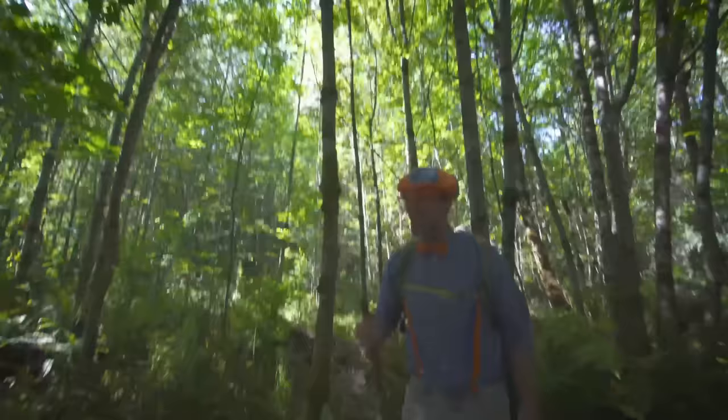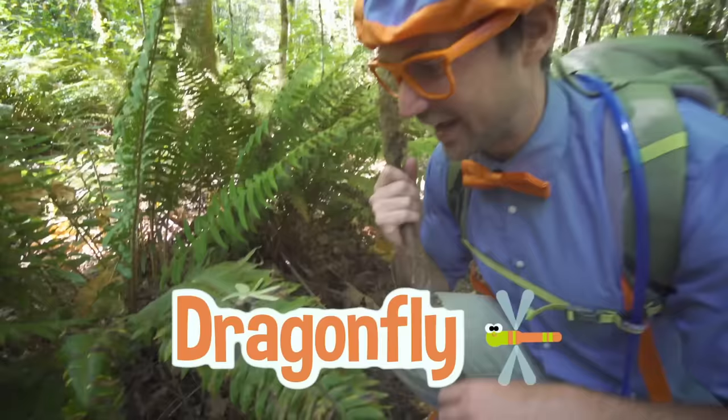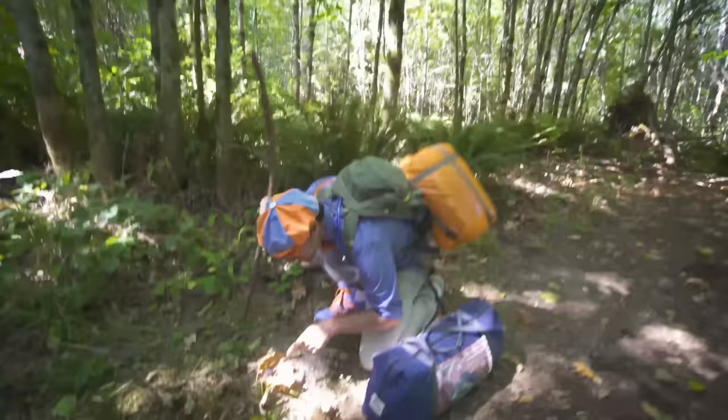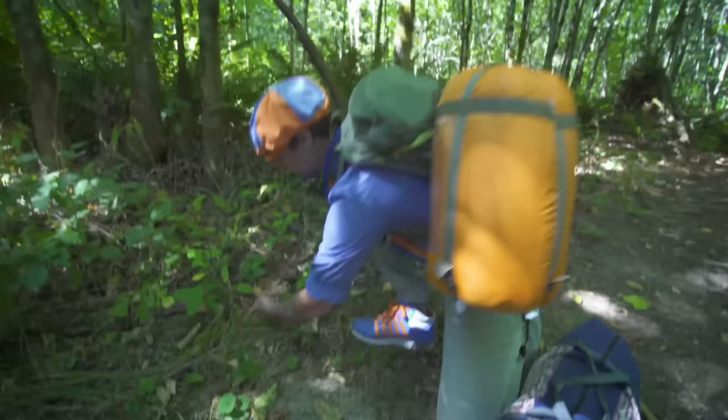Wow. Hey, look, another insect. Hello, that looks like a dragonfly. Hello, dragonfly, how are you doing today? Okay, let's continue on. Oh, look, a spider. Hey, spider, are you having a good day? Here, I'm gonna move you right over here so then I don't step on you. All right, here we go.